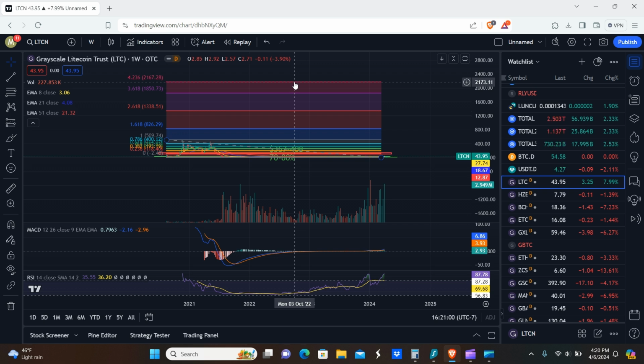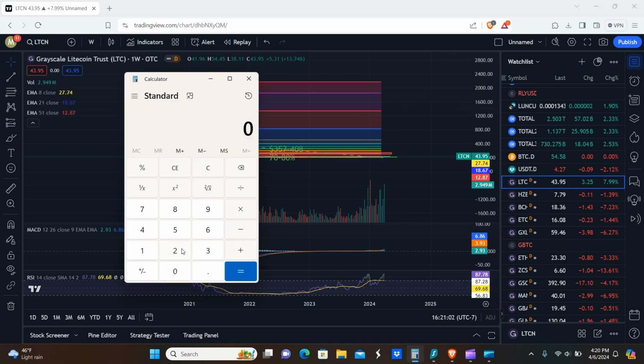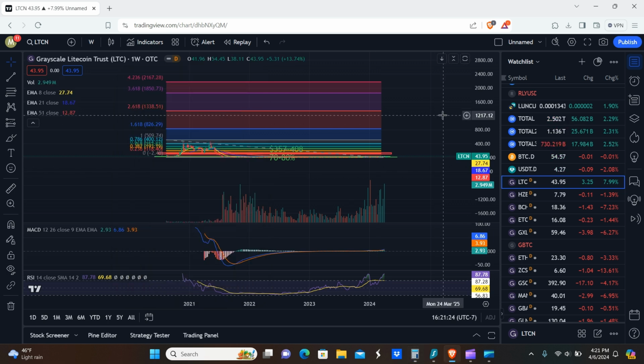So we'll just say this one's 2170 as the top fib level. So 2170 divided by the current price of $44, you'd be looking at just over a 49x. So 500K divided by 49.3, basically you'd only need roughly about $10,000 to get to that $500,000.